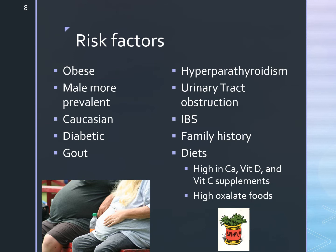Believe it or not, stones are more common in people who live in the southeast regions. What does that tell you about our diet? They tend to occur more in young adults than older adults and people of Caucasian race. And people who are obese as well.